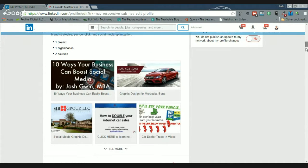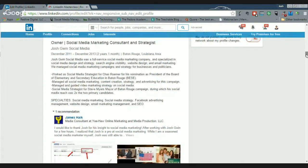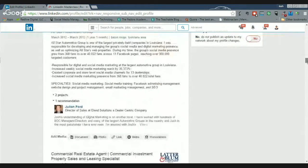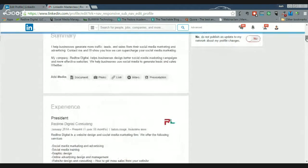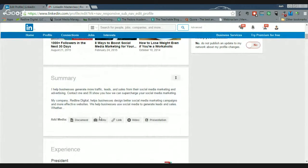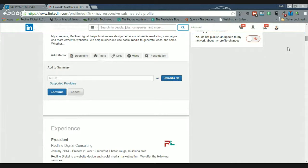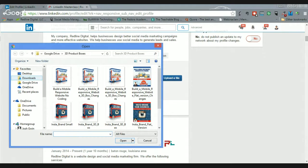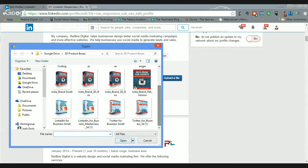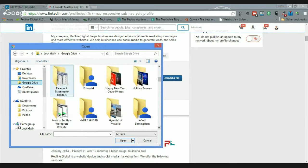So let me go down here. We'll go to a previous position, and I'll show you how I added it. Under any previous position, you can go in here and you can add media. Since I don't see an easy way to do this, we'll go ahead and add a photo. Click on add a photo, and you can either use a link to that photo or you can upload a file. In this case, we'll upload a file, and we'll put my LinkedIn course in there. Actually, let me go find another one. Going to here.